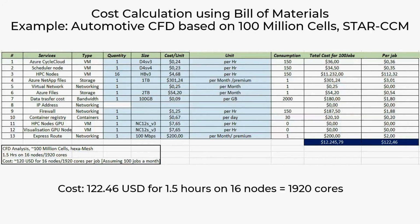And whenever an engineer has a great idea for an innovation, for a great modification in the geometry, or for putting some additional physics into the whole thing, this innovation just costs $122 and takes 1.5 hours. Whenever I see that slide, I still find this amazing. An innovation costs $122. How much was it 20 years ago?